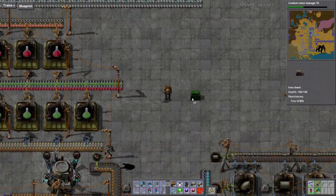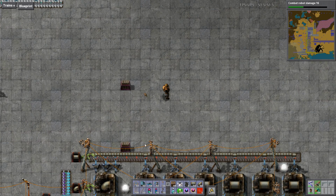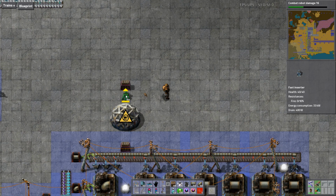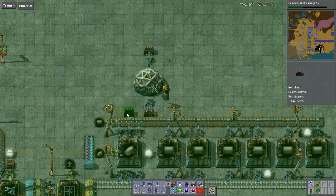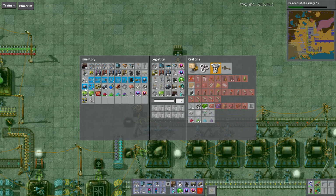Okay, so iron chests. What we'll do is we will have one here. Oh, this is nice. It's like a grid. You can actually see what you're doing. And then we'll have the research lab, like right here. We'll have this. And we'll have red inserters. Where's my reds? I don't have any reds on me. Nope, we will have two blue inserters. Yeah, that's the way it's gonna work. It's gonna be spread out. It's gonna take up more space.